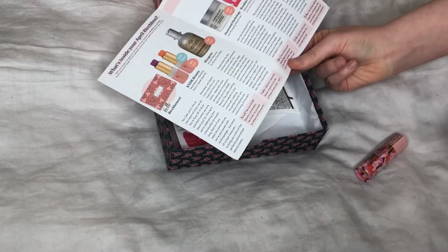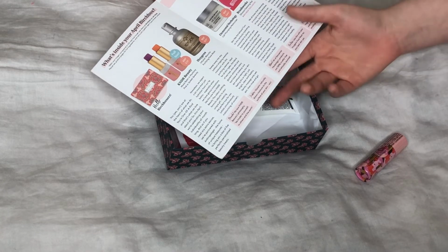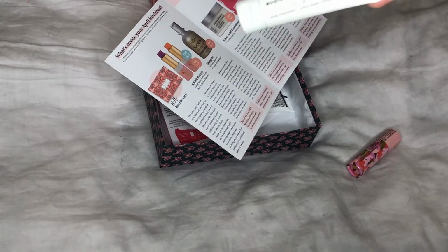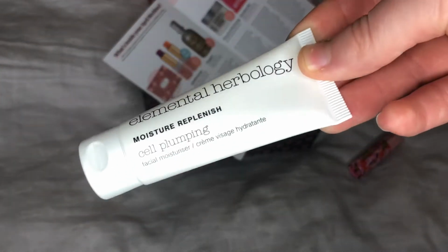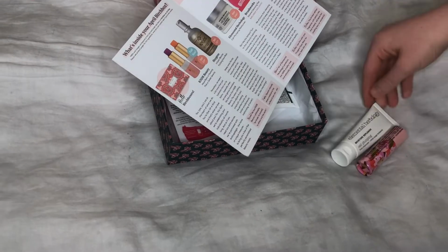Oh wow, look at this. All Elemental Herbology products are 100% cruelty-free and ethically sourced. Wowza. Well, that's good for anyone, obviously. I am a big advocate for cruelty-free and stuff like that, and economically friendly. So yeah, I'm really excited to try that.